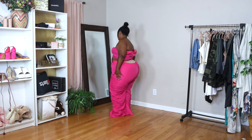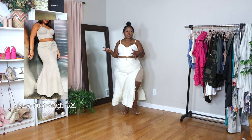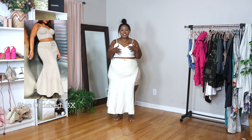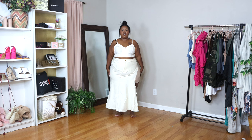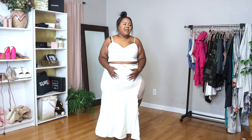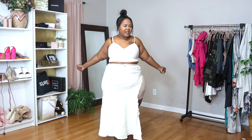Let's keep going. Okay, so I went ahead and cut this dress, so you guys can get an idea of what this skirt would actually look like if I could actually fit it, because I think it would be so stinking cute. I was so excited. It's probably one of the cuter items that I ordered. Unfortunately, I just cannot get it over my hips. So I cut it, and now I'm thinking, I probably should have saved it to give to somebody else, because why am I just cutting clothes? But the top is still really cute.